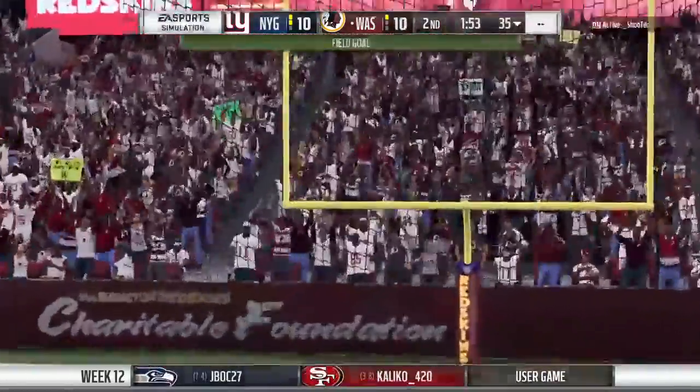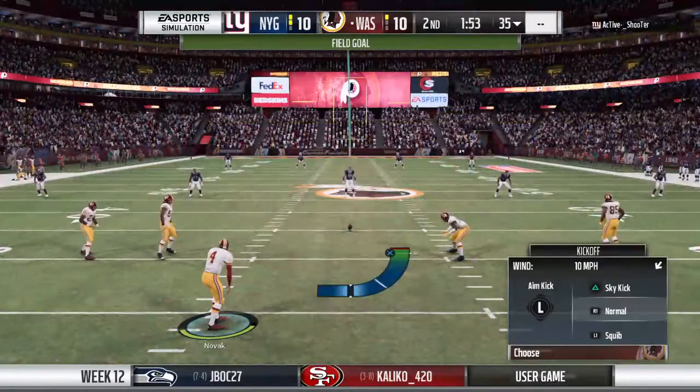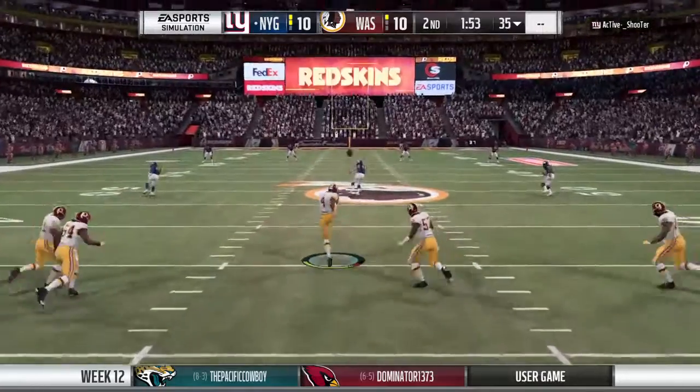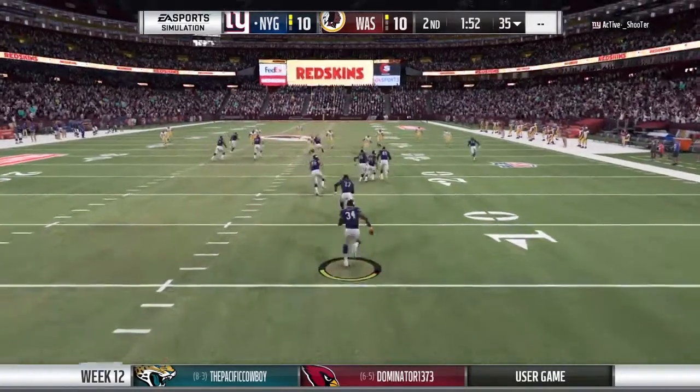And the 11-year veteran bangs it through, and that will knot us up at 10. So give him 3 there. A good drive gets him inside the 5, but they couldn't punch it in. And credit this defense, too. That was the old bend but don't break approach. But it kept the offense out of the end zone.